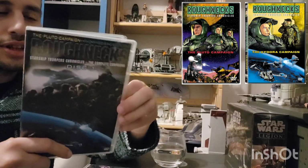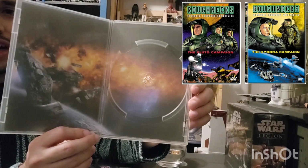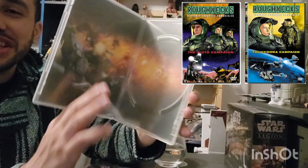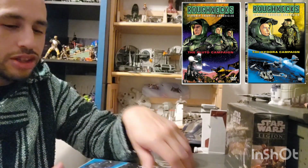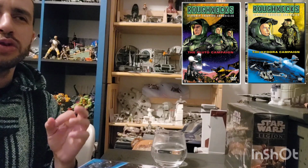And so let me open it up here. Very nice DVD case. I am watching them, okay? And this is my review of the first 2. So the story starts off on Pluto, right? And it reminds me of the start of the first Starship Troopers, where they're on like this dark planet, but I don't think it was Pluto.